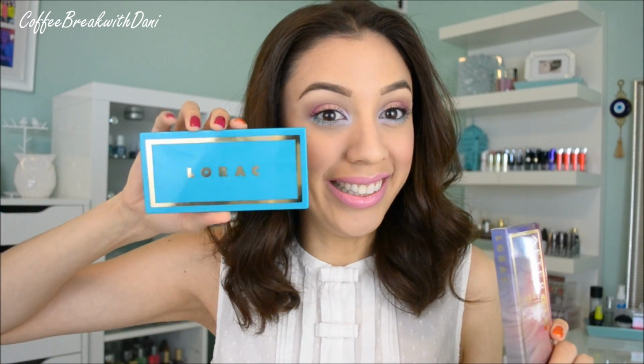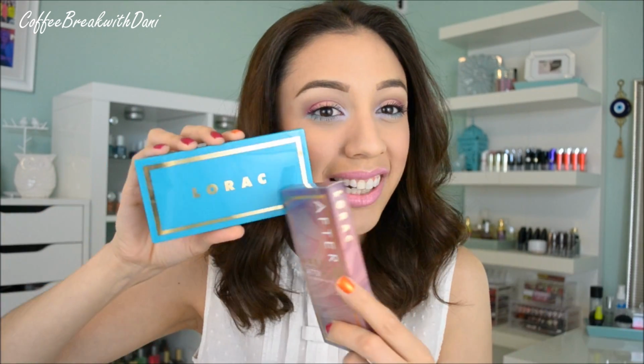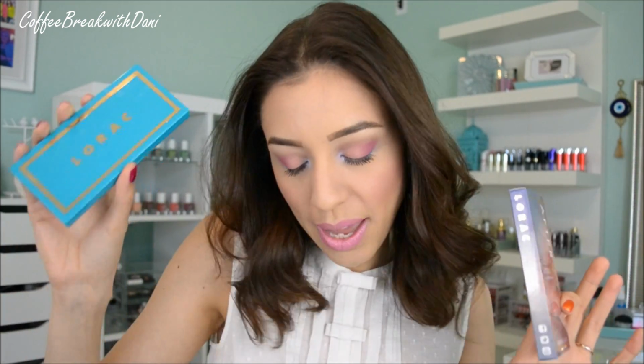I do have to say though, I like this one better just because it's so stunning. The packaging on the outside is so stunning. I hate when people do reviews where they're like, the packaging, but I do have to admit that between the brown and the turquoise, I'm always gonna go for this color.